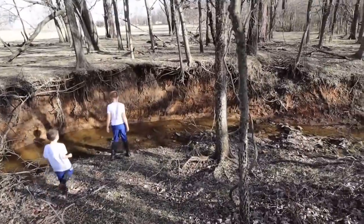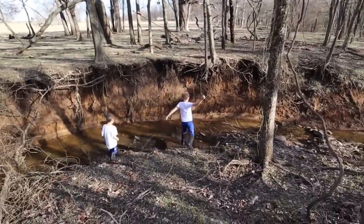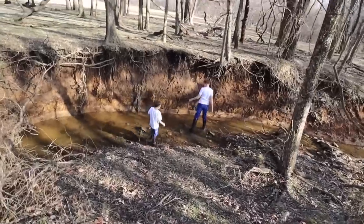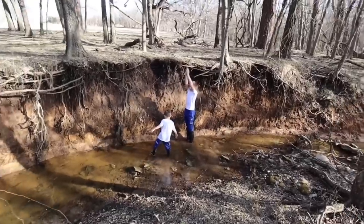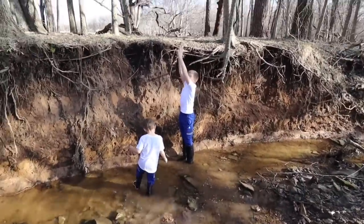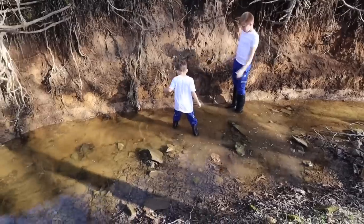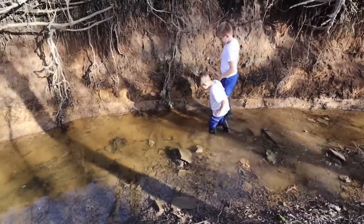So this is probably one of the biggest banks of the creek. It's probably about a 6 foot drop right there. Look, this is me. You have to be really careful because you don't want to run up on that and fall down. It'd be a pretty good ways. I'm like 5'1", and this is how tall it is. But this is like quicksand. Yeah, because look. And don't fall in the quicksand, Ransom.